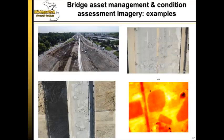So we got all kinds of data, bridge condition data, automated detection of the potholes, did thermal analysis to find those delaminations, so that's where the concrete has begun to debond, but it doesn't look like anything at the surface, but there's an air gap that creates warmer areas. So you do automated detection without having to necessarily do coring in the bridge.